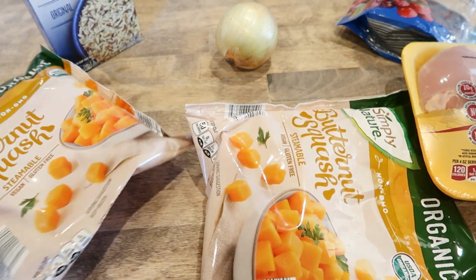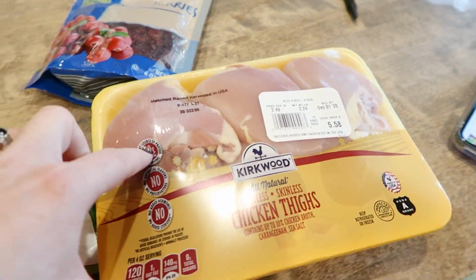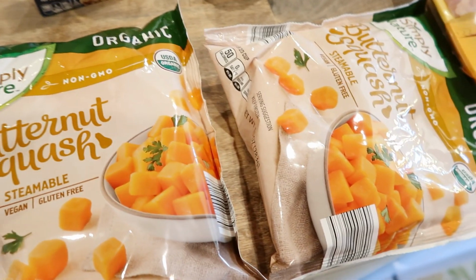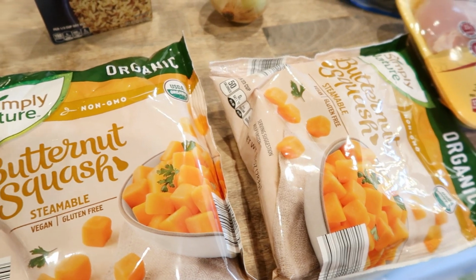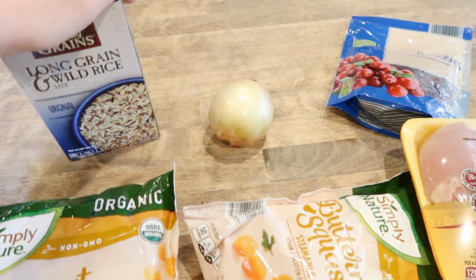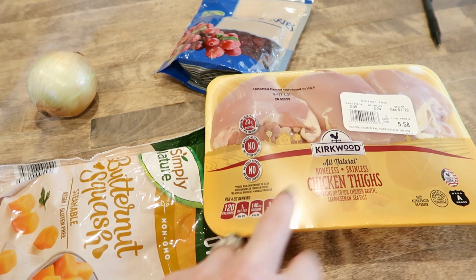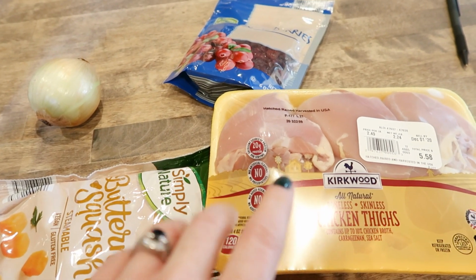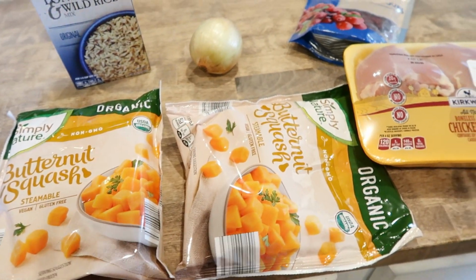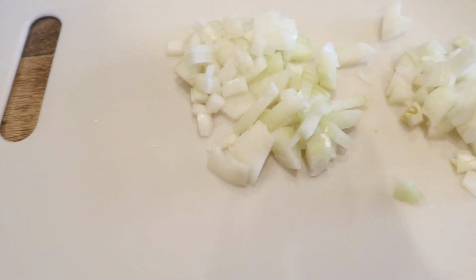I will link it below, but it's got wild rice, it's got onion, some cranberries, chicken thighs, butternut squash. Instead of just buying a butternut squash and peeling it, it was the same price as frozen, so I just did that because it's way easier for me. And so I'm gonna cook up the wild rice right now. I'm gonna cook up the chicken. I'm gonna do this whole pack of chicken because we also need it for the confetti chicken, which we will make at some point this week. I bought this big pack for both, and then I think I have to saute everything together, but I won't. I'll save actually baking it for tonight, but this just saves us a lot of time tonight.